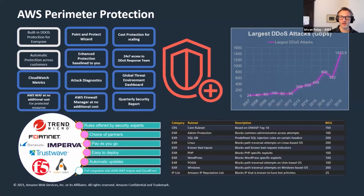And we have a bigger bundle. Shield Advanced is not a separate service, it's actually a bundle. If you have a large, complex web application environment where you have many assets, multiple distributions, you have to apply many different WAF rules, and you have to use Firewall Manager, and this is a complex task, then it is worth it for you to sign up for Shield Advanced and actually ask your partner to help you with that, because you get an unlimited number of WAF rules, you get cost protection, you get more visibility, you get these global threat environment dashboards that show you what's going on in terms of threats on the AWS network, and you have access to our SOC.